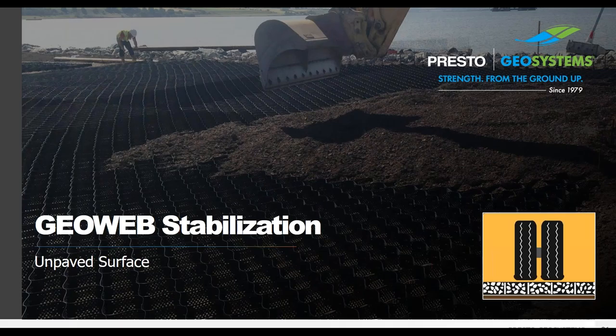So now I'll go over some GEOWEB applications for stabilized, unpaved surfaces. There are a lot of different projects now that we're doing all over the world that are going to aggregates versus a paved surface.